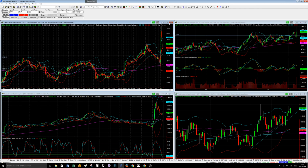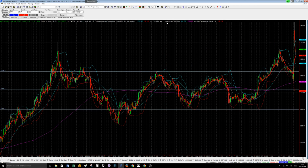10 year notes actually is a little bit more bearish, we think. It's done nothing wrong yet and it has plenty of space to go higher, but we just don't like the fact that it could not sustain these levels up here above 133.